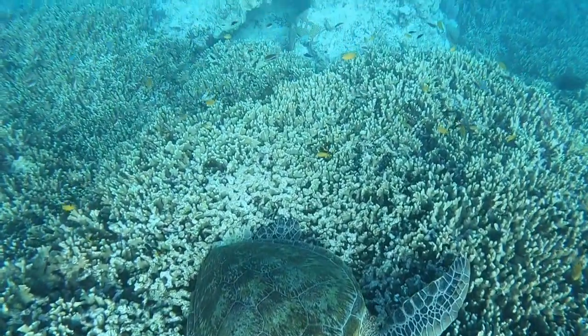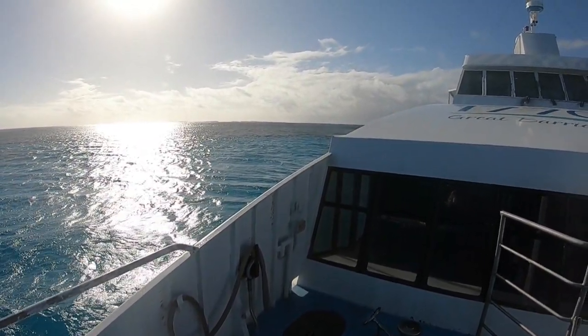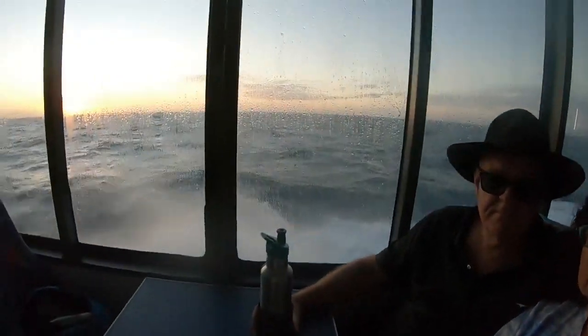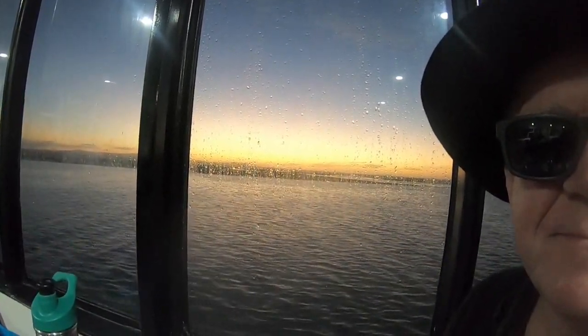As our day at Lady Musgrave Island drew to an end, we headed off into the sunset and back to Bustard Bay, 1770. The trip back was a lot smoother than this morning's trip, thank goodness for that, and we were able to enjoy the ocean view.